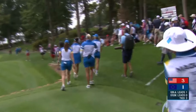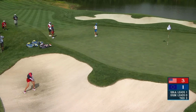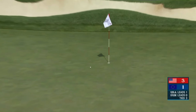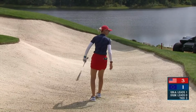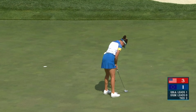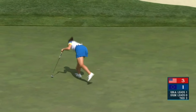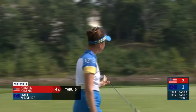But that's an excellent shot. Get in. Well, they haven't made a birdie yet between them. Surely one of them's going to roll that one in here at nine. Well, that's her mindset, isn't it? So, the Europeans end the front nine with a little bit of a pick-me-up.